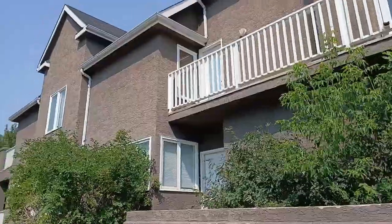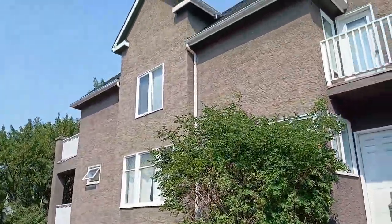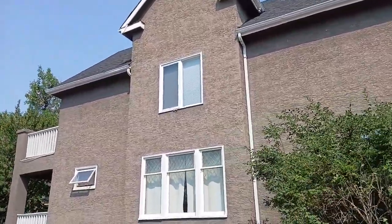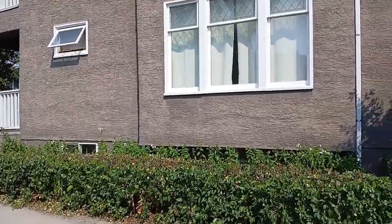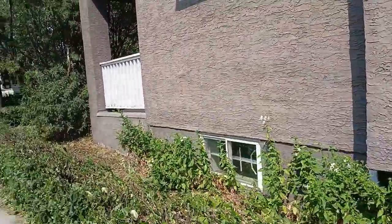And it also looks like originally 2-story. They've made into a 3rd up there, the attic space maybe. It's just too bad it's all covered in that stucco textured stuff. Can't really see what's what.